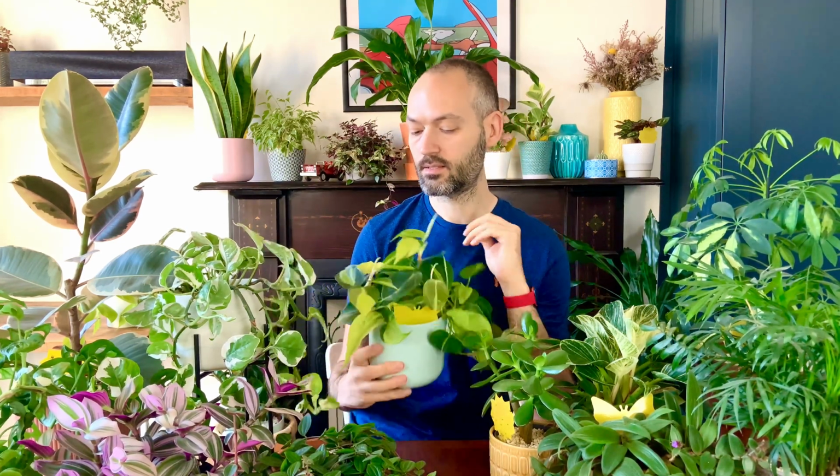I'll give you the lowdown on why these are my favourite houseplants and why perhaps you should be considering buying them. It's been a tough process to whittle them down to just 5 plants, but I think I've got a good selection for you. So to kick off my list, and coming in at number 5 of my favourite houseplants is this one right here. This is the Philodendron Scandens Brazil.